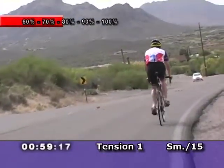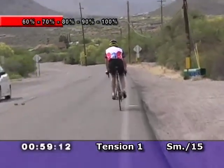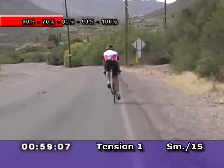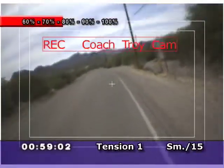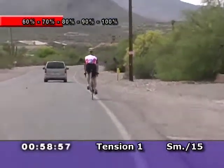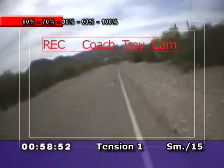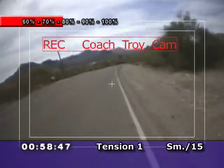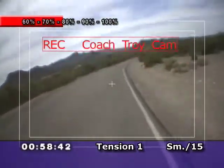We're heading downhill. Small ring 15, high cadence. Let's bring it up around 100 RPMs as we go fast down this hill. And our intensity scale right now is about 75% as we go downhill at a high cadence. Keep it rolling, keep it rolling. High cadence, good form. You're looking good.